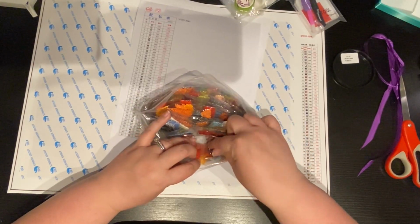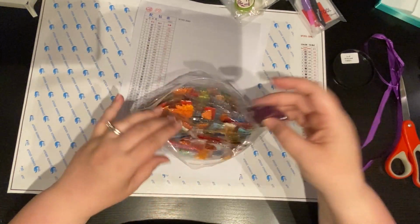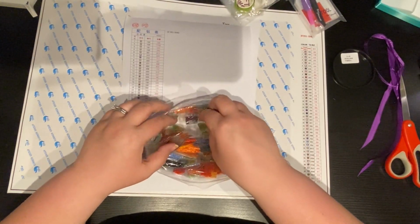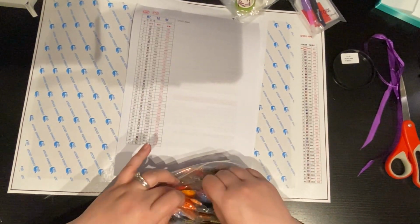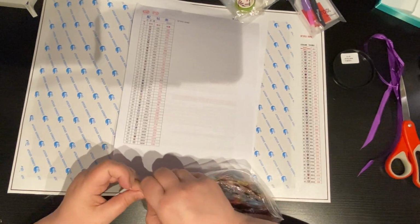I love this color. 154, it's beautiful. I think 814 is another really beautiful red I love. Oh my goodness. Brian, you did amazing. I'm so excited. And I can't wait for you to see what I picked out for you.